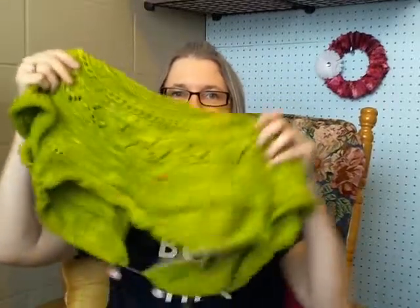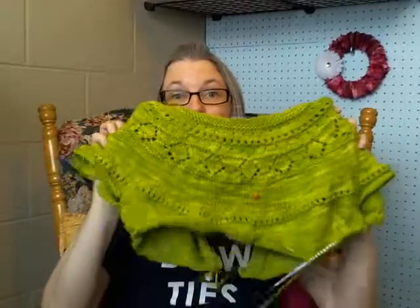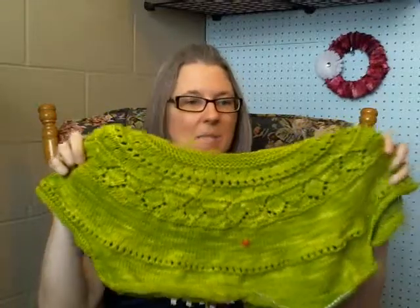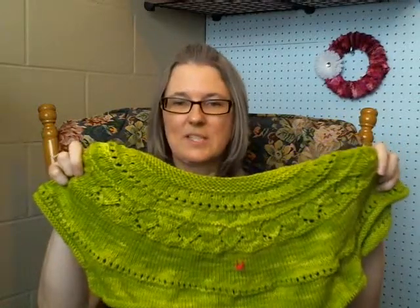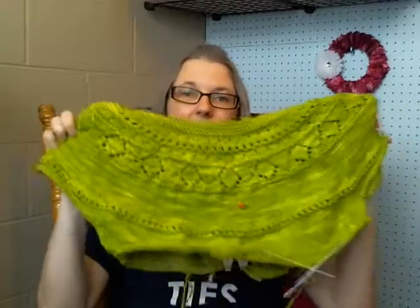And you can see this is where I was last time. And I've gotten quite a bit done here. And I love, love, love, love this sweater. This is a really good second sweater. If you did the Sedona as your first sweater, you definitely could do this as your second sweater. This one does have some knit two togethers and stuff like that, as well as the yarn overs, but it definitely is something you could do as a second sweater.